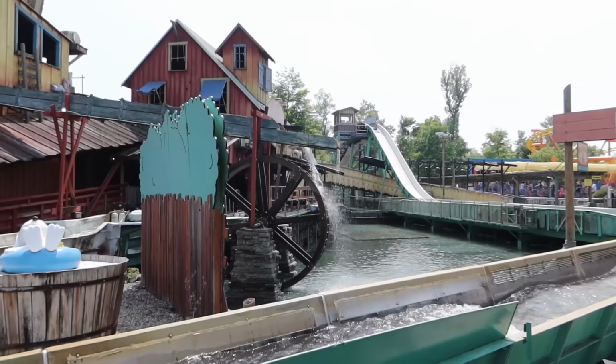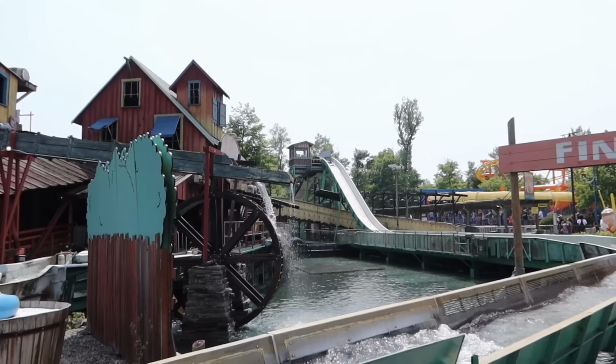And there we go, you've also got a log flume down here in Planet Snoopy as well. And yeah, it seems to be down at the moment, but it's quite well themed with the water wheel and some of the other buildings around there too. Yeah, great family area that, loads of awesome attractions. It's really big and there's loads in there for everyone, which is great fun.